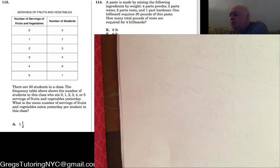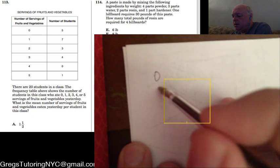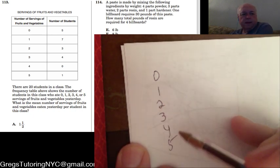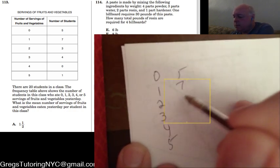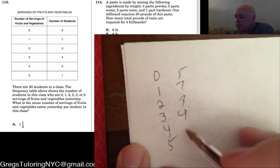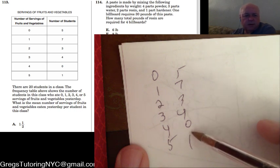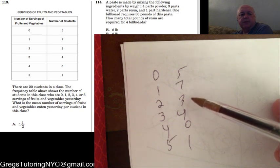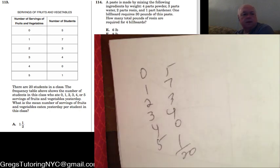All right, so let me just draw this table real quick. So we have 0, 1, 2, 3, 4, 5, and we have 5, 7, 3, 4, 0, 1. Okay, good. All right, so I think we got what the table's about. So there are 20 students in the class. So in other words, this will turn out to be 20.